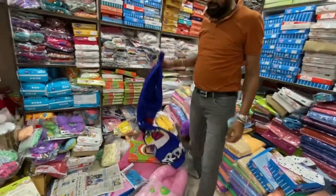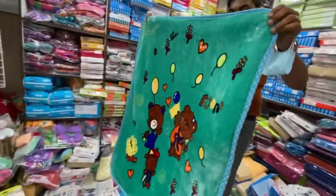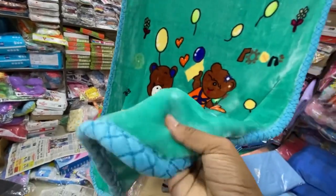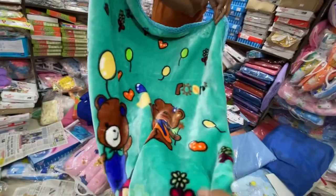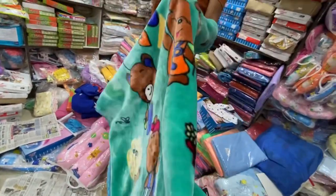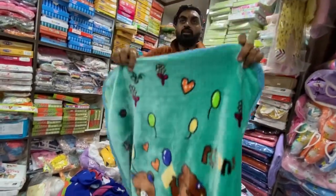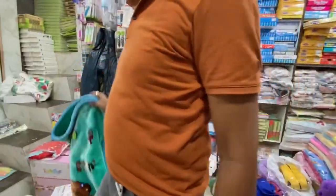Really, worth the rupees. In the same item, we have a different type of blanket, and this is all winter time. You can feel, this is super soft compared to that. This is 350 rupees. But the quality is two-way. Inside also there is a two-way, double cloth. The quality is too good. Very good. You'll get different colors also.